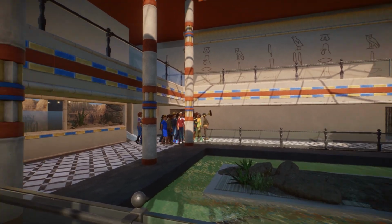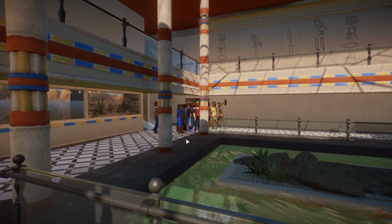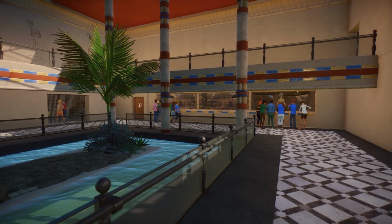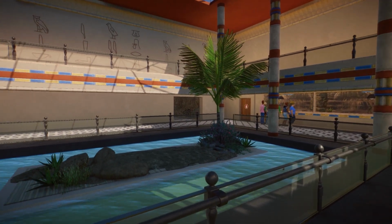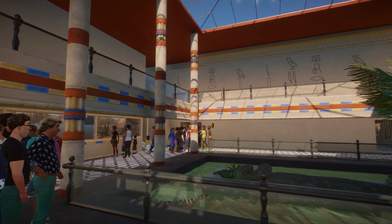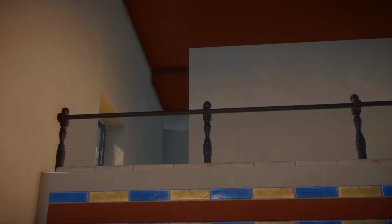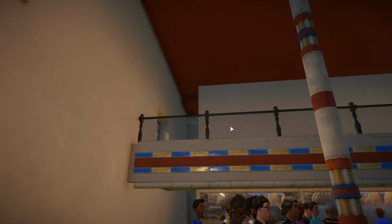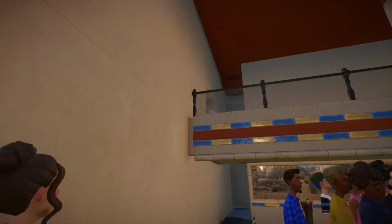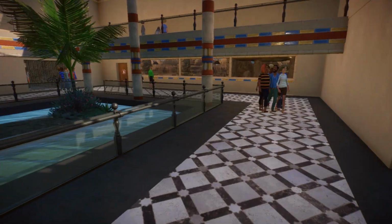So I'm pretty sure that I'm not going to tackle this part of the interior. So if anyone wants to take over from me, please feel free, because it has to be changed. This is simply not okay. You can see it's even completely unfinished. Just don't look at the part that I'm pointing at.